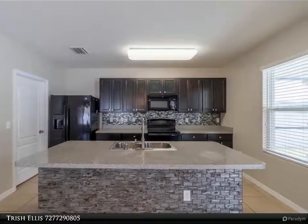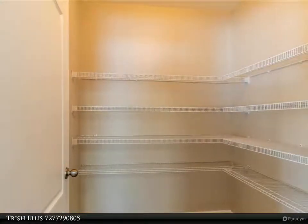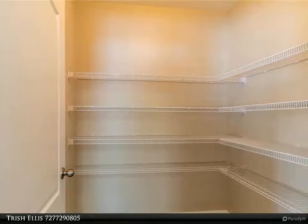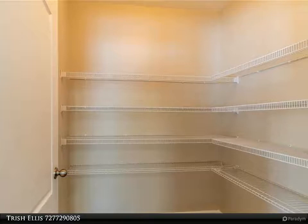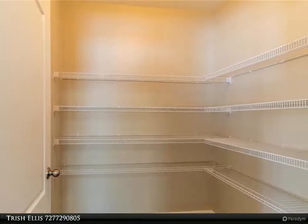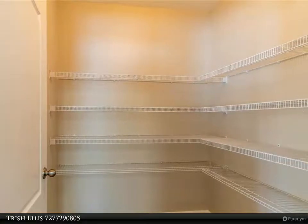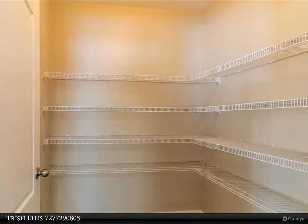All bedrooms are upstairs. Wait until you see this master suite, oversized bedroom, huge walk-in closet, large bath with lots of storage space too. Pavered screened lanai and pool with sun deck and spa. Spacious corner lot near the community playground and it is fully fenced. Community offers low fees, community pool and playground.